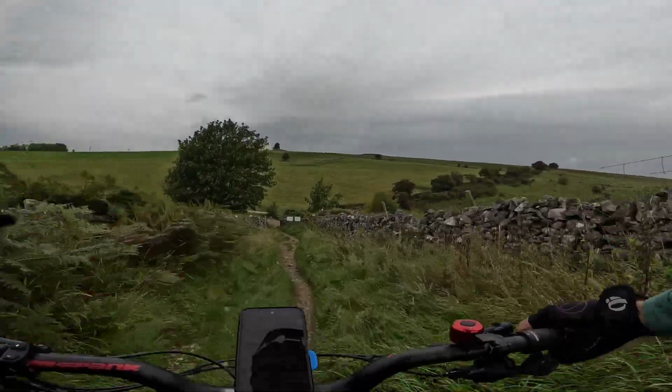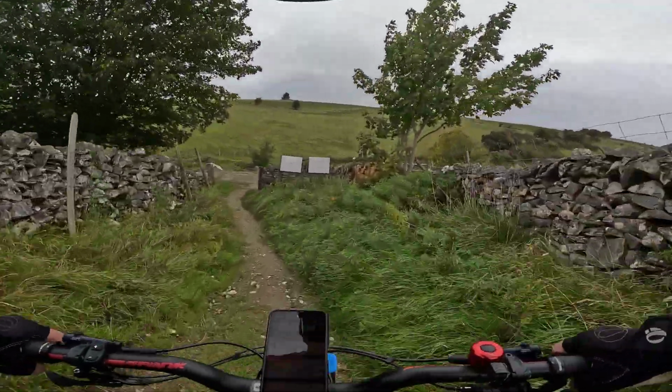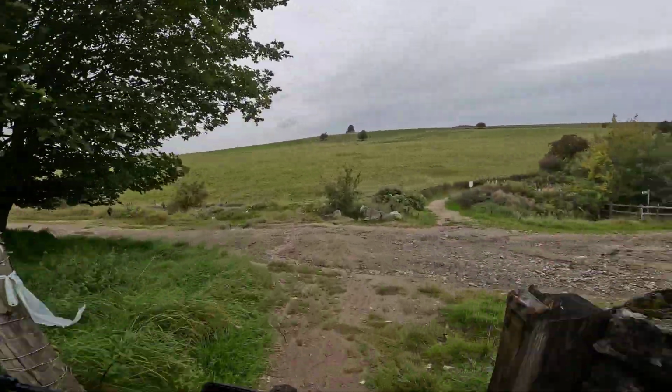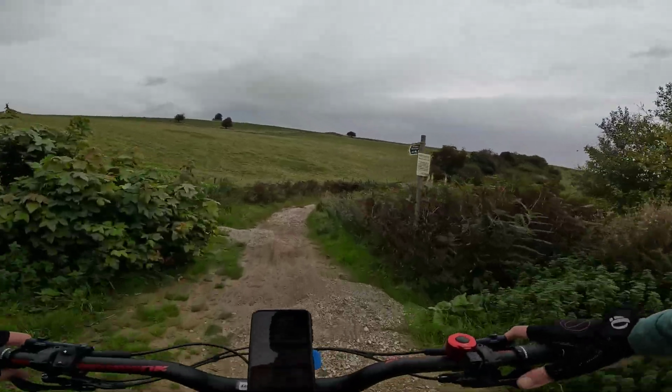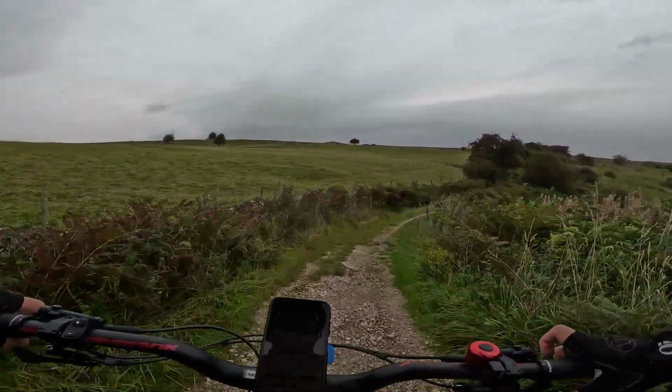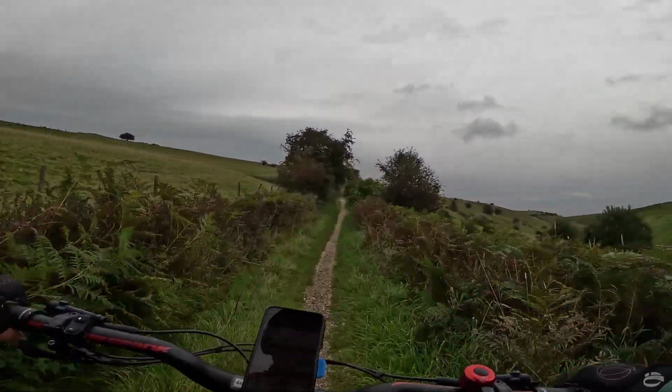Right, I'm just back to a crossover point that I mentioned earlier on. I'm probably about 7 miles in. I'm going straight up this hill here, which is quite a steep, long, rocky climb. I think, yeah, Black Harry Lane, this is called.